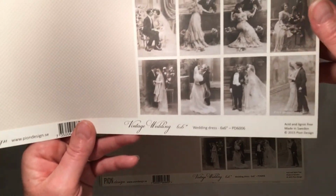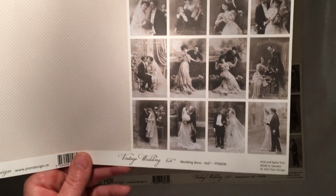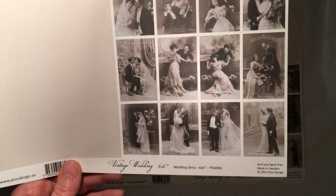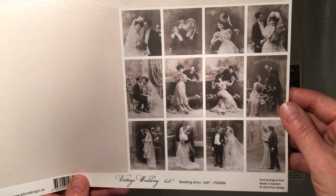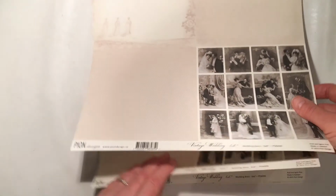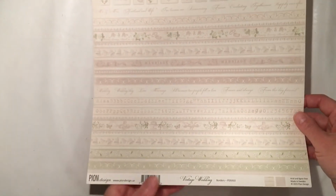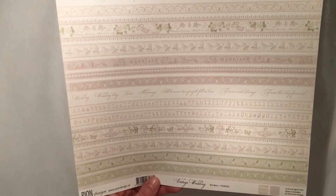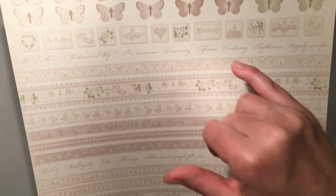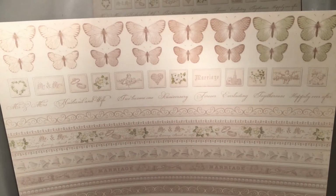Now this again, Vintage Wedding. Let's see if I can put the lighting a bit better. So all these very, very pretty images of wedding couples. So we've got a few of those. This one is the one with the, well, what I call the ribbons or the strips. And the little stamps here that you can cut out.